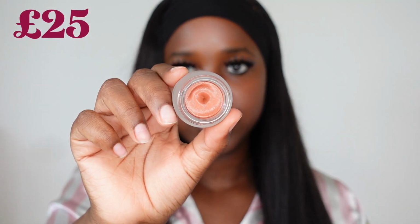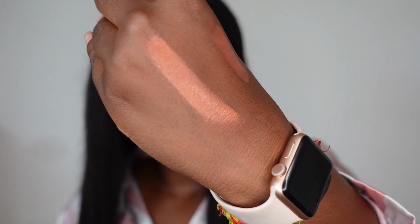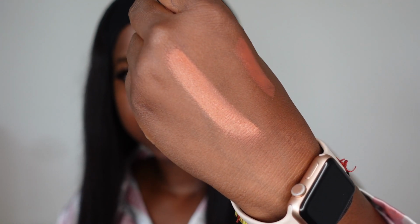Next we've got a, what is this? This is an Eyes to Mesmerize. It's one of the little shadow pots in the shade Walk of No Shame. And let's see if we can get it open so we can take a look at it. So I've never had one of these before, but this is what it looks like. And I'm gonna swatch it because I can't tell if it's a matte shade or... Yeah, so this is a matte shade, which is a shame because I actually would have preferred a shimmer, but this is what Walk of No Shame looks like.